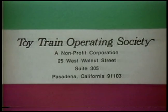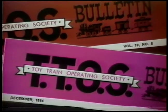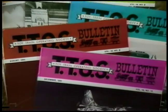For more information on toy trains, may we suggest contacting the Toy Train Operating Society, 25 West Walnut Street, Pasadena, California, 91103. And then you can start receiving their monthly magazine.